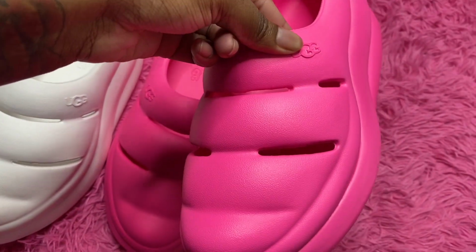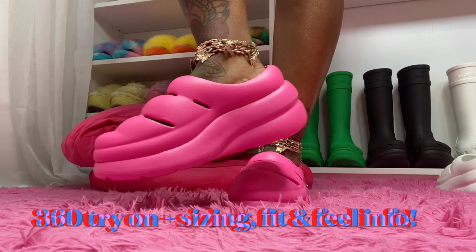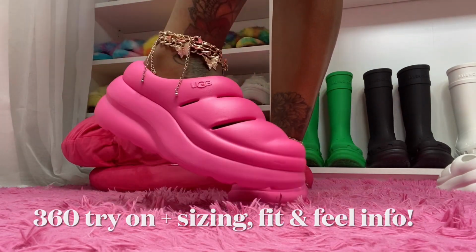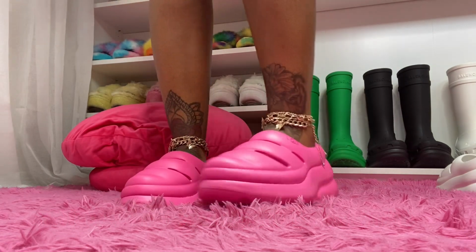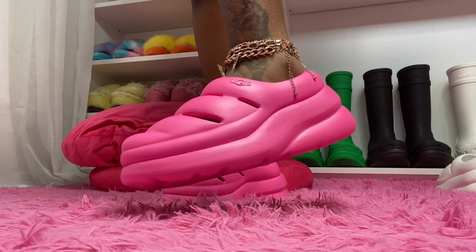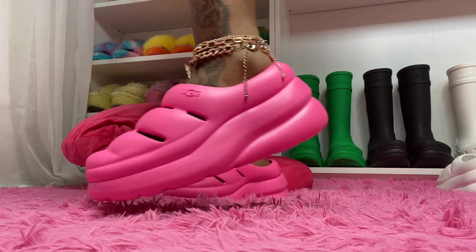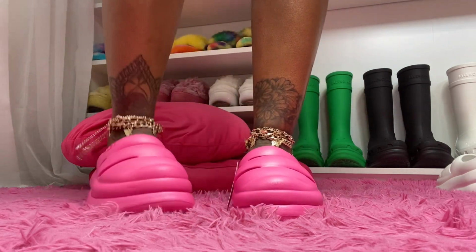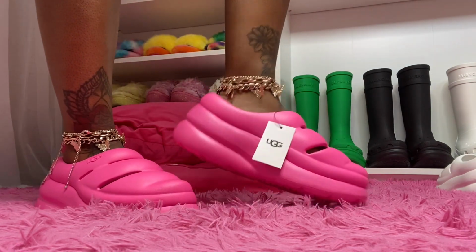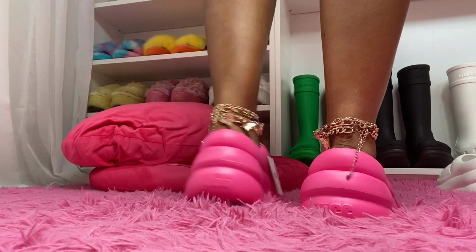Let's try them on. The taffy pink color, of course. Yes. So how y'all feel about these weird shoes now? I'm honestly loving them better. Like I said in the last video, all you needed was a better color than black. But they are super cute, super fun. And I love them, you guys.